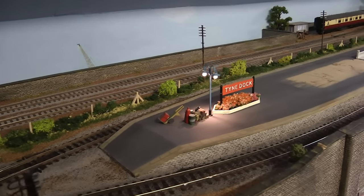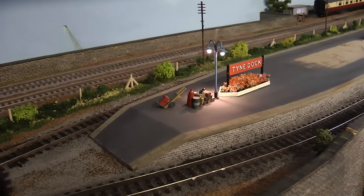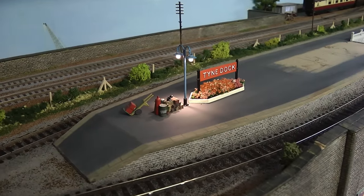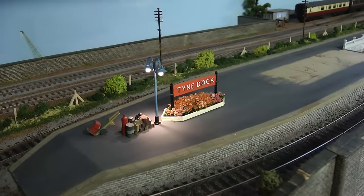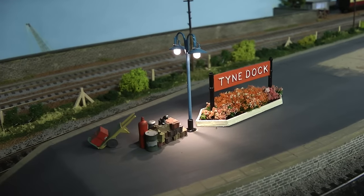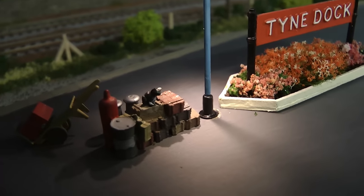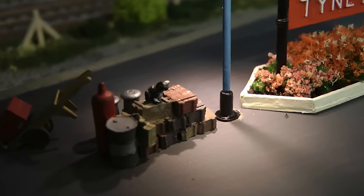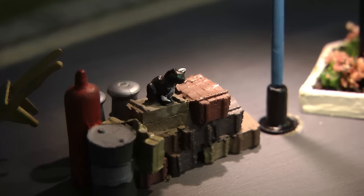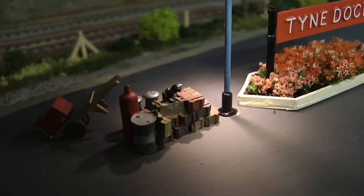And another episode of Working on the Railway, or Messing About on the Railway. Anyway, it's hard to believe that it's been 6 weeks since we lifted up the rails and pulled down the old Tyne Dock station. And as you can see, life is slowly beginning to return to Tyne Dock. And if you look closely, Cat, the station cat, has returned. So life is slowly coming back to normal.